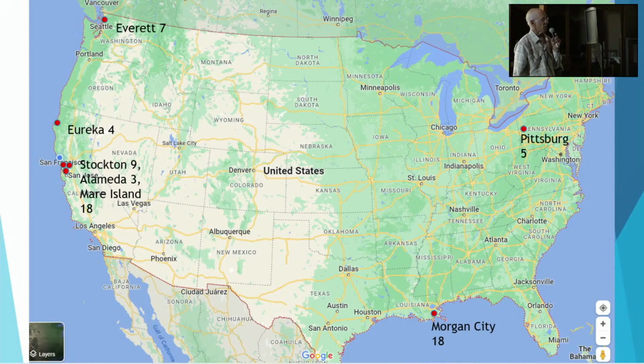We think, actually, Eureka may have built 8, 4 from the first series and 4 from the second series. I haven't quite got confirmation of that yet, but I am working on it. So a few adjustments. Mare Island probably didn't build 18, but it's really hard to tell exactly who built what, where. But there is some hope for some of that.